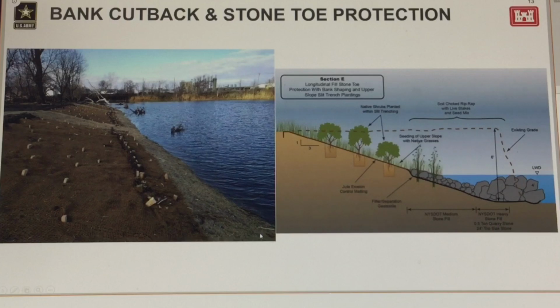We actually, in that lower stone too, placed the stone and then choked it with soil. We covered it with soil and put the straw mat over it. We were hoping that there would be deposition, and indeed there was. That's one of the reasons things got so lush really quick. Even though this was a zone of erosion before, now that we've changed the dynamics and allowed the waters to gradually spread out over a wider area, it actually deposits its sediment.